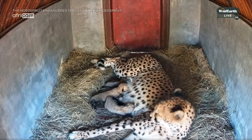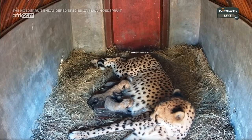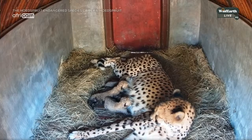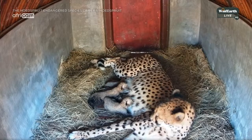So Sandy Franklin, if you missed our earlier comment, apparently one or two of the little baby cheetah did start to open their eyes yesterday. Normally it takes about 7 to 10 days, so they were born a week ago Wednesday, so they're 8 days old. So I'm sure by the time their 10-day marker reaches, by Saturday, Sunday, they should all have their eyes opened by then.